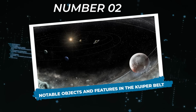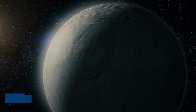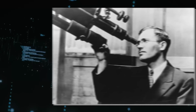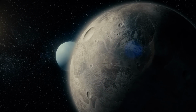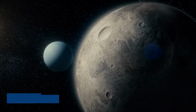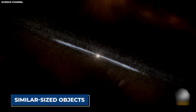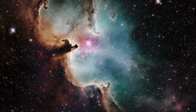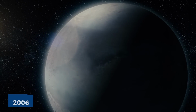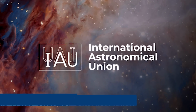Number 2. Notable objects and features in the Kuiper Belt. The Kuiper Belt is home to a number of dwarf planets, the most famous of which is Pluto. Discovered in 1930 by Clyde Tombaugh, Pluto was originally classified as the 9th planet in our solar system. However, following the discovery of similar-sized objects in the Kuiper Belt, there was the adoption of a new classification system. In 2006, Pluto was reclassified as a dwarf planet by the International Astronomical Union.